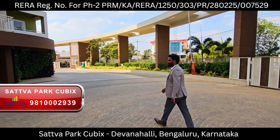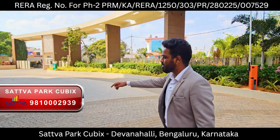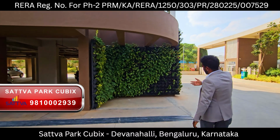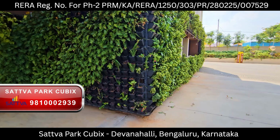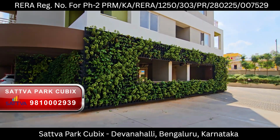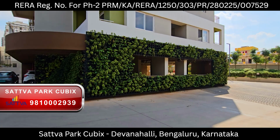Now you can see a lot of cars and people are already staying here. If you see the walls, we have given a good facade with beautiful gardens and planters also. I can see the vertical garden covering the whole front area. Wow, this looks nice. These are very small things, but they give you the vibe of a good, premium property. It will add a little premium to your property.